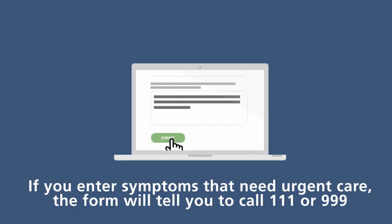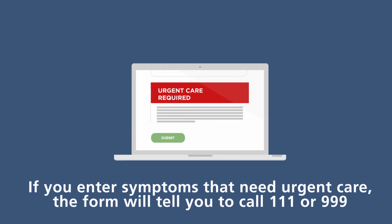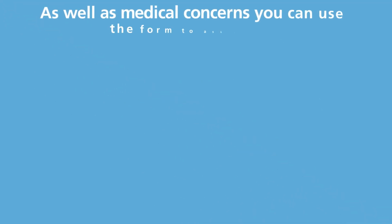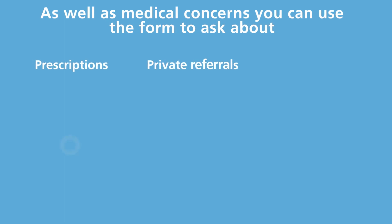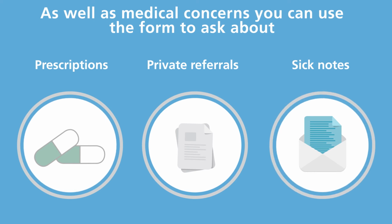As you fill in the form, if you describe symptoms that need urgent medical attention, options will be displayed advising where to seek urgent help. You can use the service to ask about new or repeat medical concerns, prescriptions, private referrals, sick notes, or anything else you would contact the practice for.